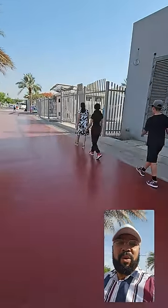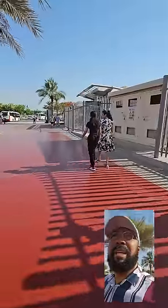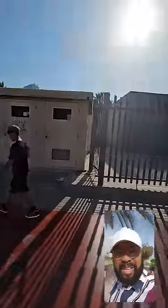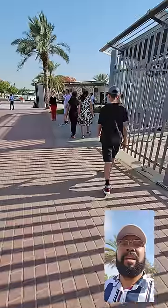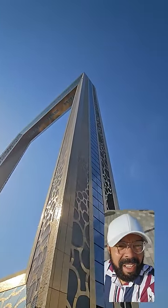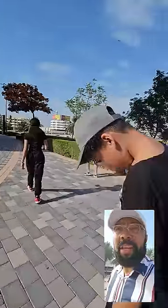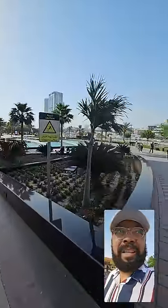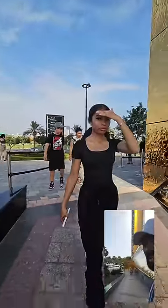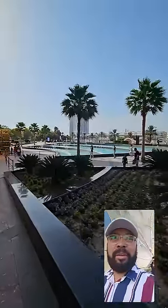Here we are, guys. We're at the Dubai Frame. And if you don't know what this is, have a look at this. Wow, it is the shape of a picture frame. Absolutely amazing. Absolutely wonderful, look at this.